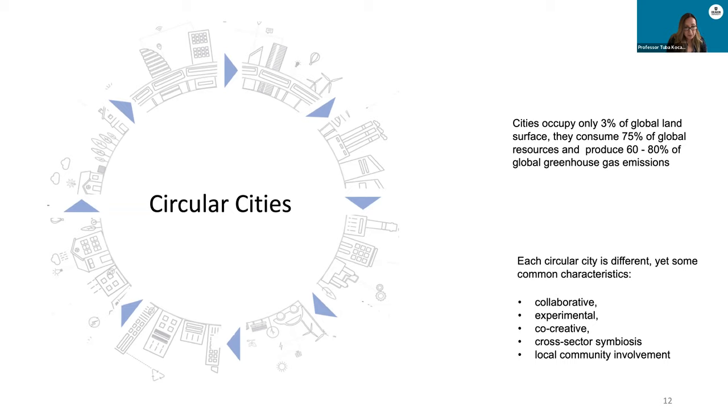In the following slides, I will showcase some of the examples that I have been reviewing over the past few months of a number of circular city initiatives across the globe, including how circular building and circular neighborhood concepts have been developed, designed, and executed in different cities and in different city contexts. Although the transformation is happening stagnantly, there are inspiring examples demonstrating the potential.